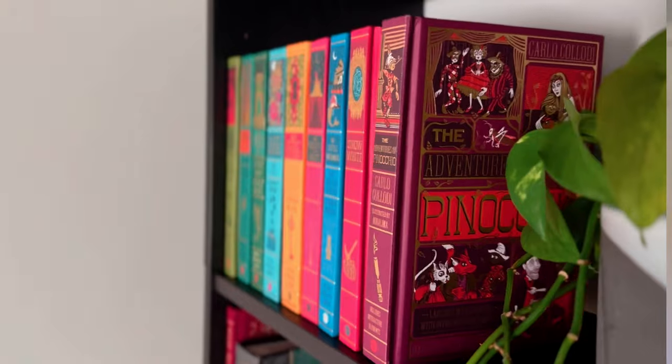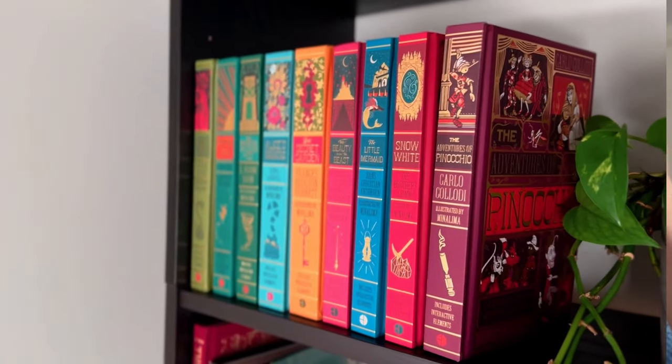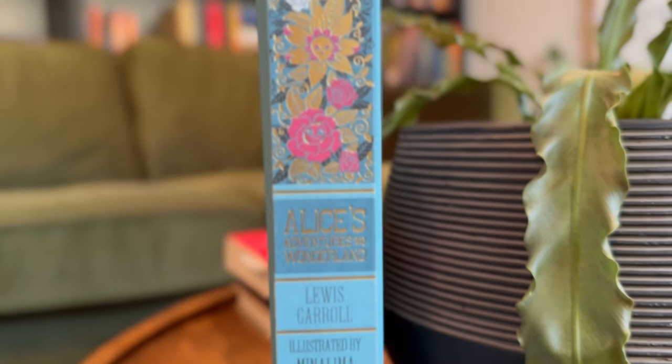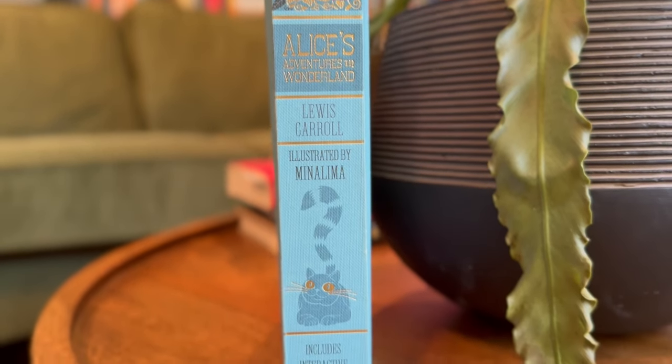I also wanted to do a callback to those Minalima books, those children's stories with those interactive elements. The spines of these books are gorgeous. They're just as detailed as the covers of the books, and they again have little pieces of art on them. And when you have these all set up on your shelf, it's just awesome. I just think it's a really great look.